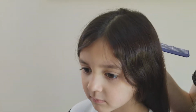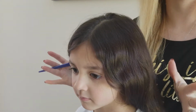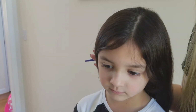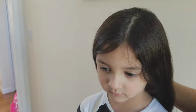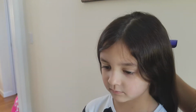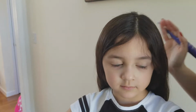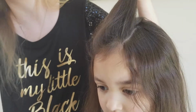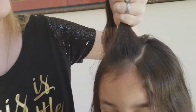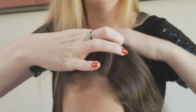To start this style, I'm going to section her hair into 3 sections at the front and make 3 little ponytails. You could do 3 sections or 5 sections. I'm going to show you 3 sections, and if you do 5 sections, it's the same concept. You'll just do more little ponytails as you go back. Okay, so I'm starting by getting a small section in the very front, and then I'm going to place a small elastic.